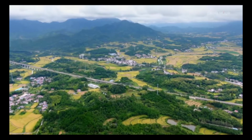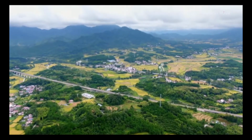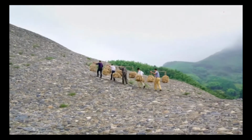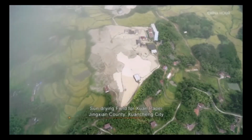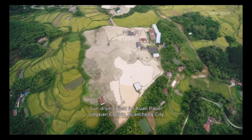Outside the village, farmlands and trees merge together in a patchwork of different hues of green. These various shades of green, however, are about to be interrupted by a different tone altogether: white. The white we see here comes from locally produced paper, considered by scholars and artists to be the best in China.